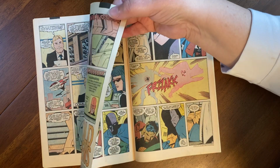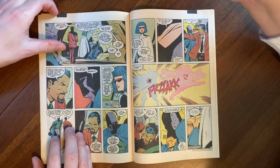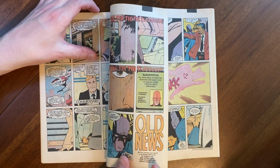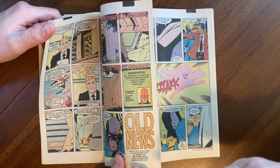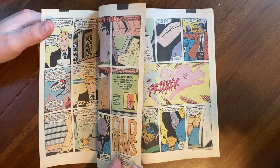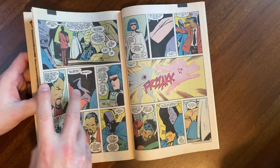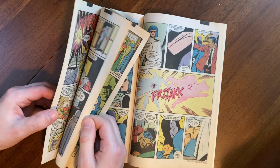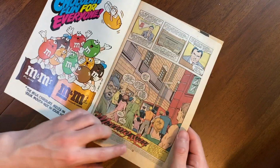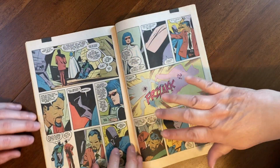Yeah, I'm not familiar with these characters. The art style looks different, too. Is this like a B story in the end? Yeah, old news. It's almost like an epilogue or something like that. It pertains to what is going on with... Keith Giffen did the plot and pencils here. I think it was somebody different for the A story. Oh no, it's Keith Giffen. Well, son of a gun.